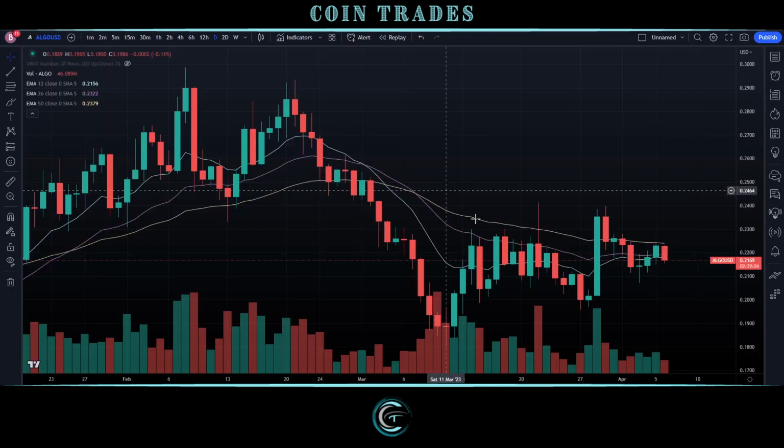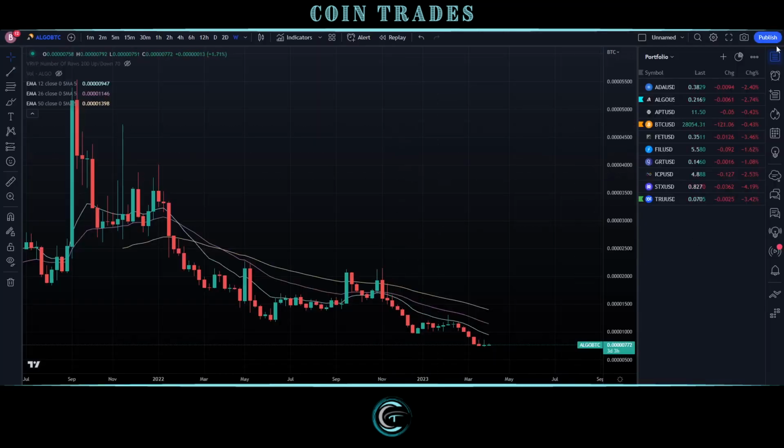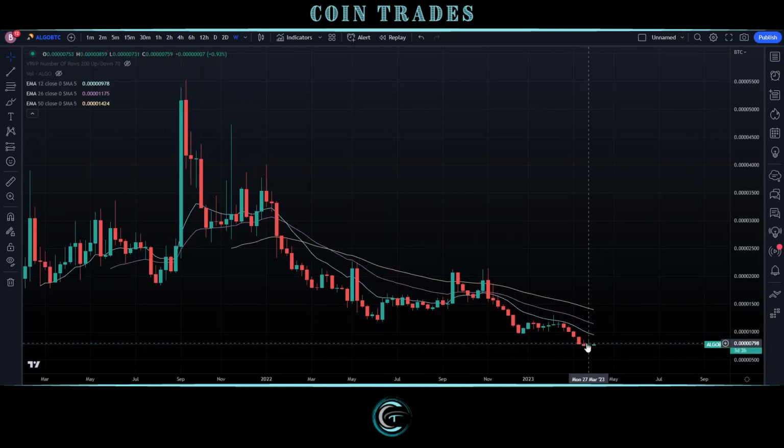So at this time, I actually do want to flip over into the Bitcoin pairing here. So the Algo Bitcoin pairing chart. And right now you can see a little bit of upside on this weekly.